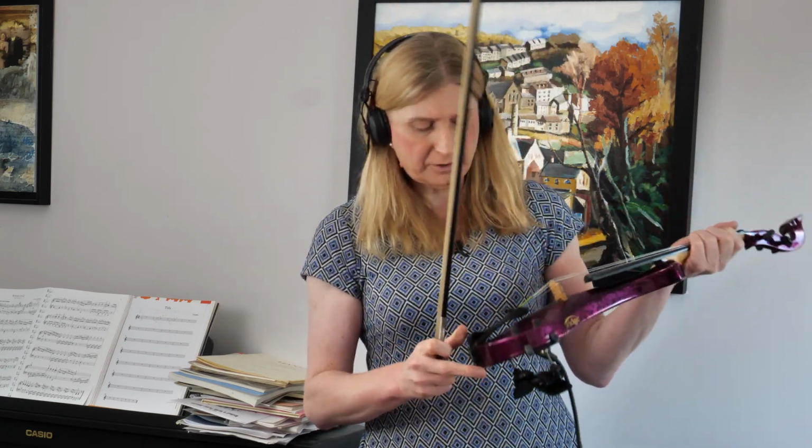Really nice instrument. It still has the tuners at the end. I left those on even when I had the geared pegs fitted, just because it keeps the weight balance a bit nicer. That's the main reason why they're still on there. So yeah, I've done a lot of recording sessions with this and live gigs and things.